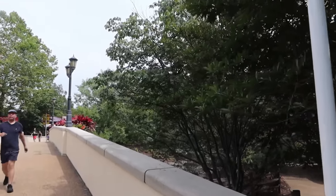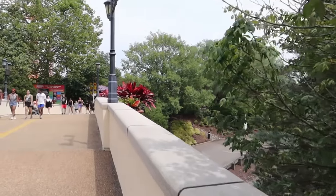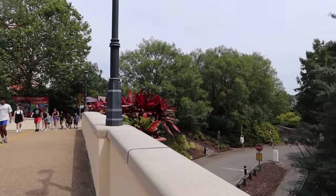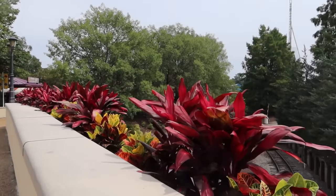Nice variety here. We've got the train just underneath there too. Try and get that in. Just seems to be blowing up a little bit. Feels like a storm could come in this afternoon. It is supposed to, but we will literally see what happens.